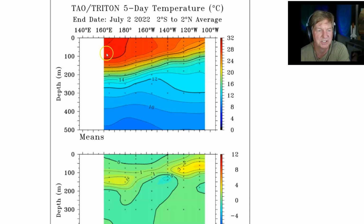That's about where it was last week. The 28 degree isotherm, about 177 west, about where it was last week. The 26 degree isotherm at 125. I think it's actually moved off, or 127. I think it was at 132 last week. So a little bit of warm water shifting off to the east. And then the 24 degree isotherm pushing into Ecuador. Pretty much no change from last week.